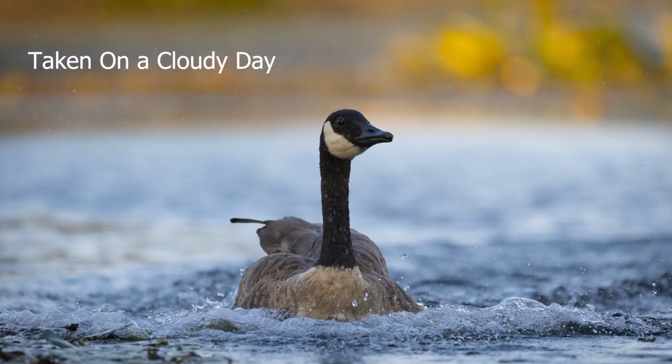Another great tip would be to go out on a cloudy day. I know a lot of people think that's the worst time to take photos, but for wildlife, it's actually one of the best times because you have a nice soft lighting on your subject and it'll make for really great photos.